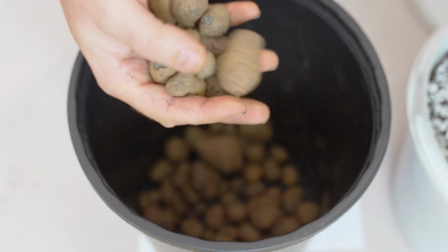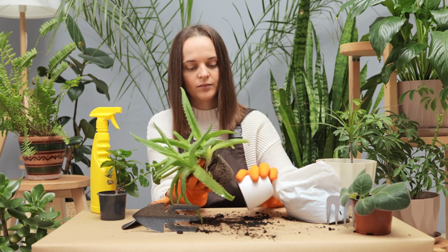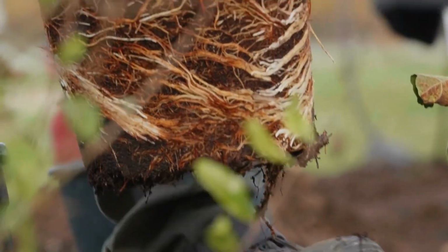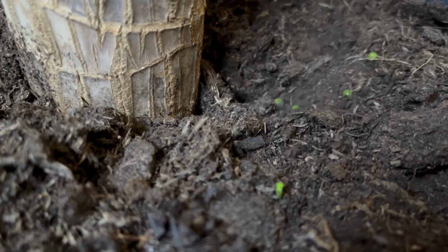Secret 4. Choosing the right soil. Choosing the right soil is one of the most crucial factors in ensuring your houseplants thrive. The quality and composition of the soil directly affect the health of a plant's roots, which in turn impacts its overall growth and vitality. Different plants have different needs when it comes to soil.